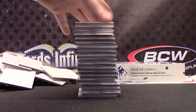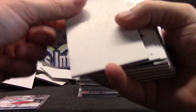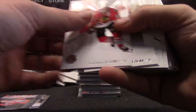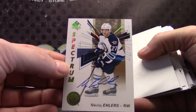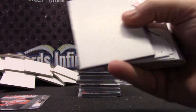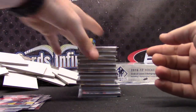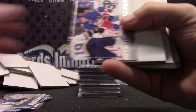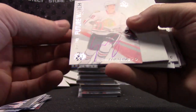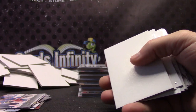$9.99. Glad I met UPS. He just drove by. If I wouldn't have met him, it would have been a minute. Mark Jankowski. Sam Gagne. Wayne again. Nikolai Ehlers for the Jets. Benny and the Jets. Mr. Campbell. Jakob Vrana. Gustav Forsling. $9.99. Blackhawk down.